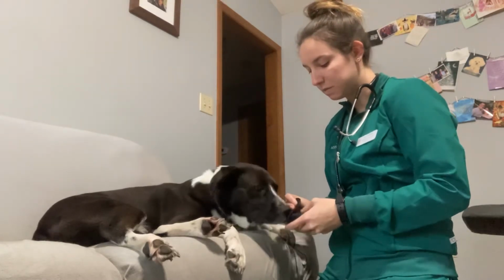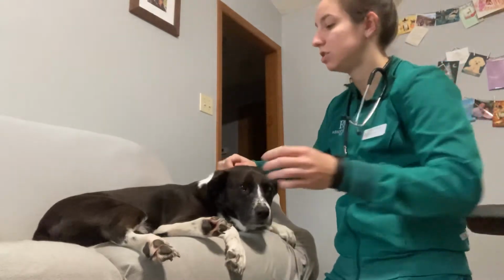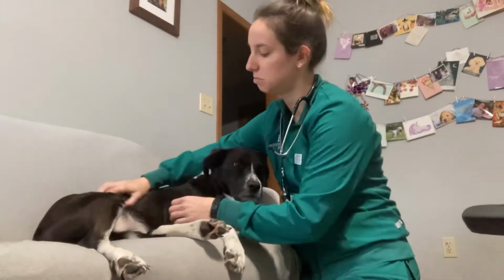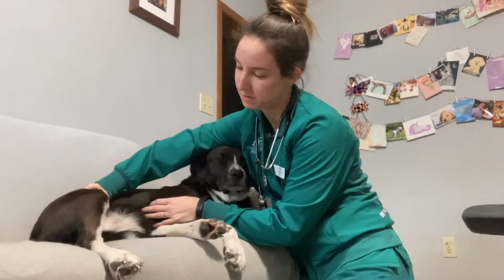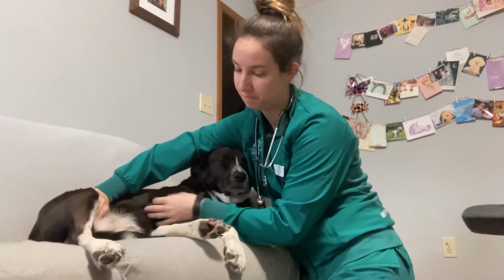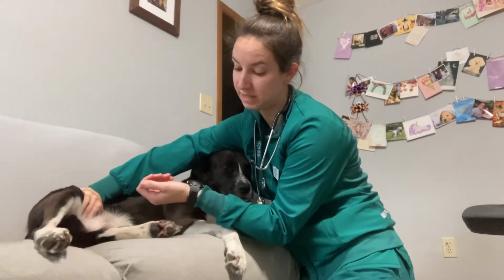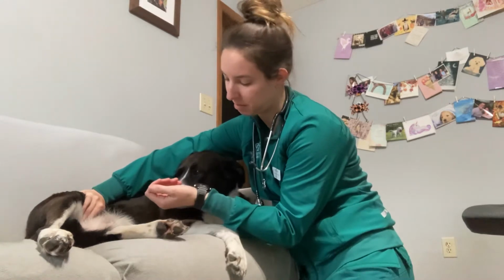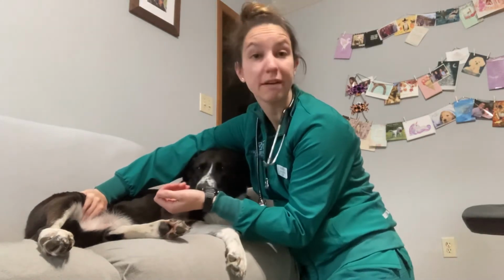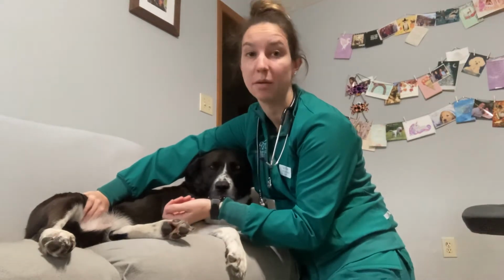Now the pulse ox was able to tell me her pulse. If I needed to take it manually, dogs actually have phenomenal femoral pulses, and I would be able to take Sadie's pulse by feeling her femoral and counting either 15 seconds, multiply my number by 4, 30 seconds, multiply by 2, or if I felt any irregularities or abnormalities, I would count for an entire minute.